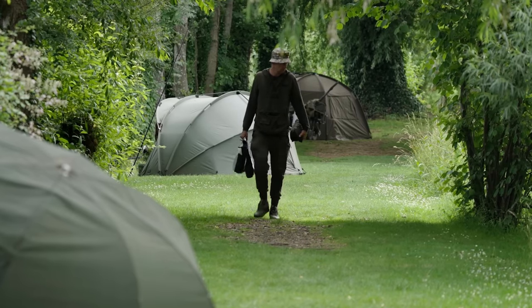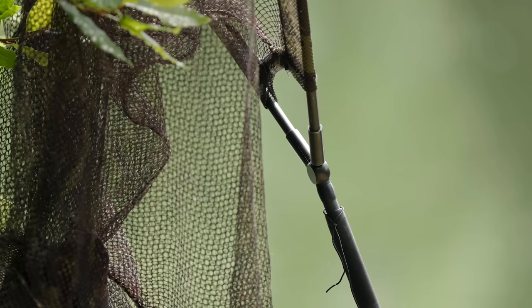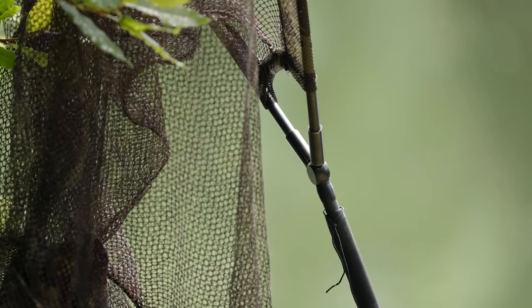I've had several half chances and I'm already thinking what we can change in order to tip the odds in our favour a little bit of them picking it up. What are the options available? Change the colour of the pop-up. That would be my first thing. Second would be to put a bottom bait on. But do you put a bottom bait on the same rig?